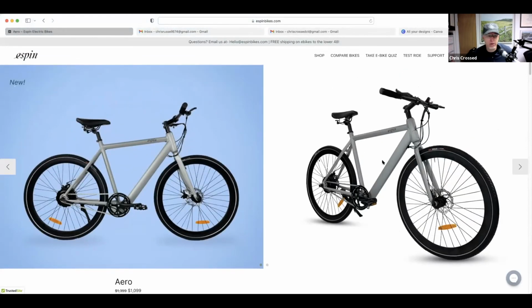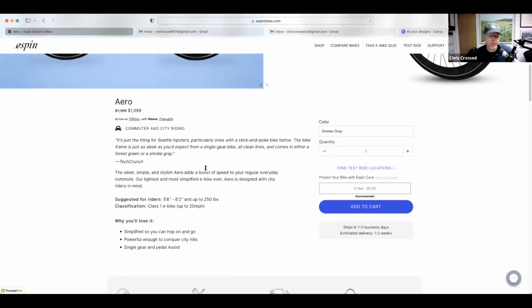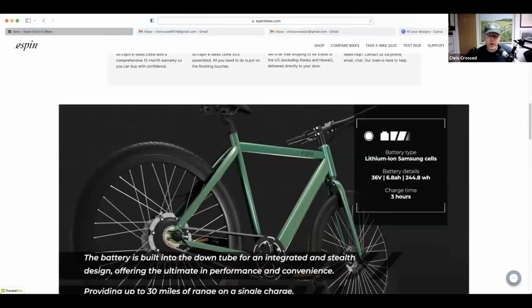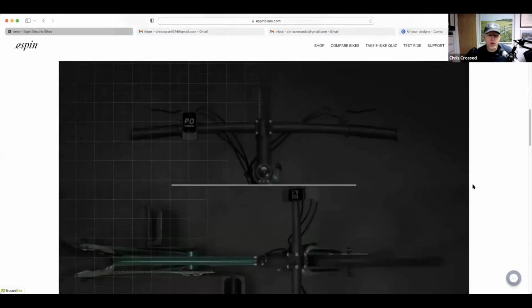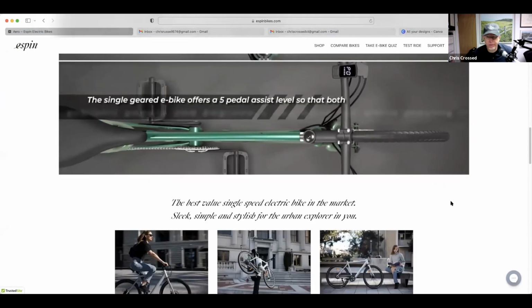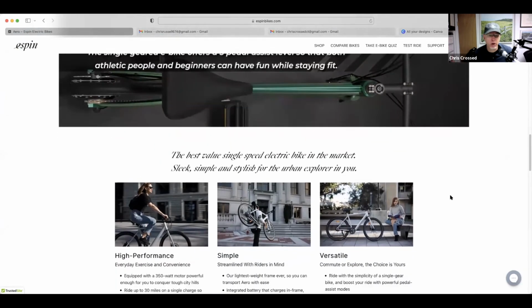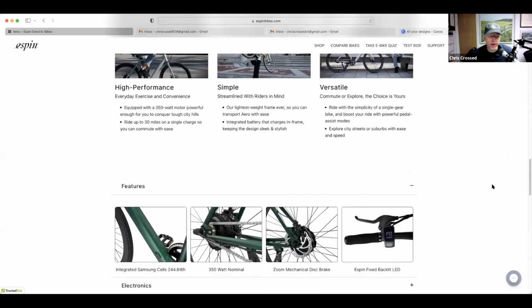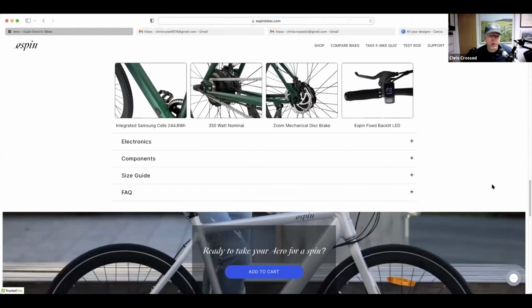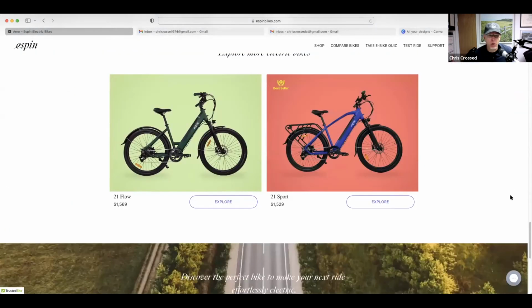Here's the Aero, really nice looking minimalist e-bike. I mean, you can't even tell this is an e-bike. I mean, just look at that. It's pretty clean looking. Let's see, the battery on the Aero is 36 volt, 6 amp hour battery. So it's small, and it's made just to go around town, basically. Single gear, and really nice looking bike. These guys do a nice job with the design of these e-bikes. Really good looking bikes, good color choices, and they've got the green, cobalt blue.